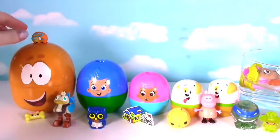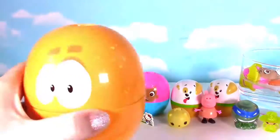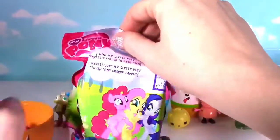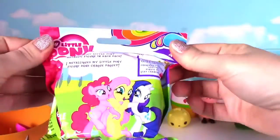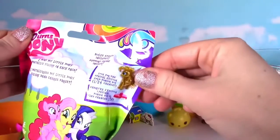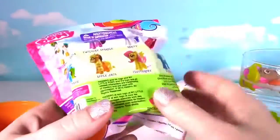Okay, we need to get Dolly Donut down and see what we have in Mr. Grouper. All right, Mr. Grouper, what's inside? Whoa! It's a huge My Little Pony blind bag. This has a metallic figure in it. And there's a special edition Pinkie Pie. Ooh, I'd like to get that one.